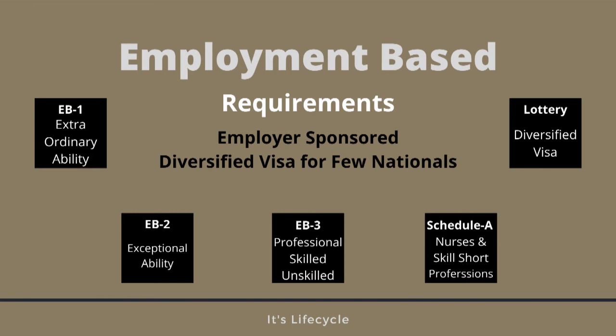Next, Schedule A. Schedule A is for registered nurses or physiotherapists. It's also given for some of the resources where it needs more people. Like if there is a segment with a shortage of resources, they can file Schedule A. And the Schedule A list of jobs is given by the US government.